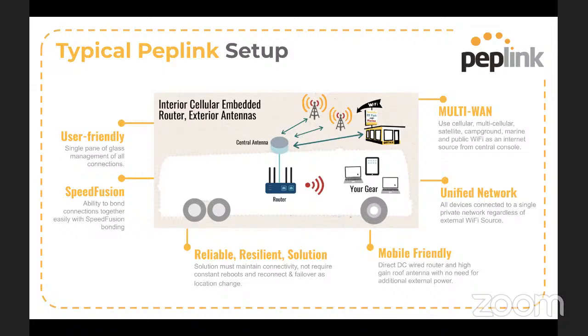So looking down, going into the unified network. Now you're picking up those multiple WANs, that device in the middle there is your PepWave, and that's now rebroadcasting to your internal devices. It is a mobile friendly solution. All Peplink devices that we talk about today will run on DC power, typically between 10 and 30 volts. So if you've got a 24 volt system, you're covered. Some of the more advanced modems like the transits will run on 48 volts. So if you're running a solar system or a 48 volt battery bank and you want to power it at that voltage, you can.